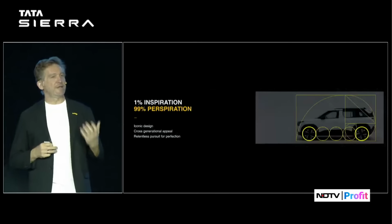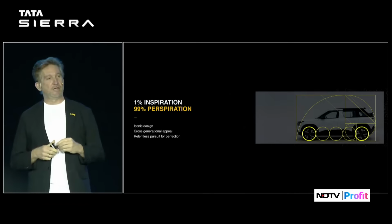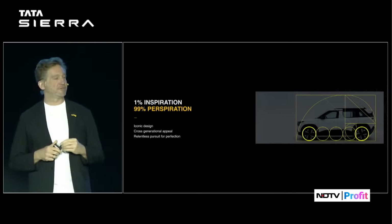Now, design is a long exercise. It's a group effort, and in many ways, that original sketch is an exercise of 2 hours, and then there's probably 2 years worth of work behind it. So we always say that good design is 1% inspiration and 99% perspiration. It's to create an iconic design, something that has cross-generational appeal, and I always say, it's all in the details. It's a relentless pursuit of perfection.